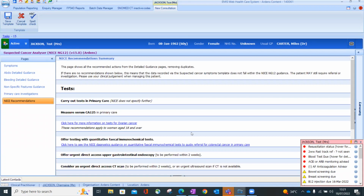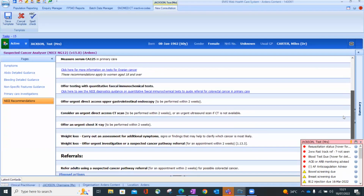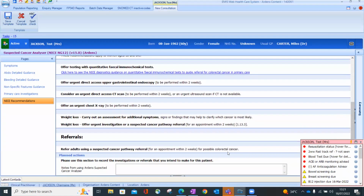So the nice recommendations here, based on, and I'm not clinical, so please excuse me, I'll just pick some options just to show you what it would do, but it's telling me here, maybe I need to offer an urgent chest x-ray, I may need to look at referrals. These are the referrals I need to be doing. So it gives me all of the guidance that I need. And down the bottom, I can type in any additional information if I wish to explain the outcome that I've taken now that I've viewed this particular information. And then I can go ahead and save it and then do the following next actions as required.